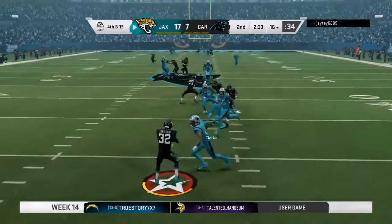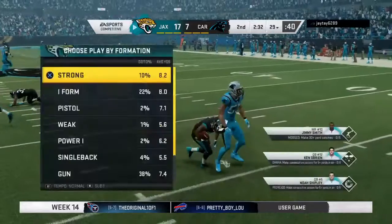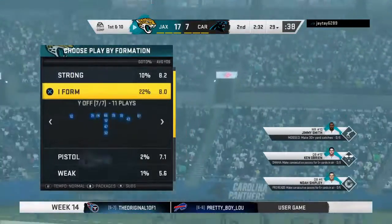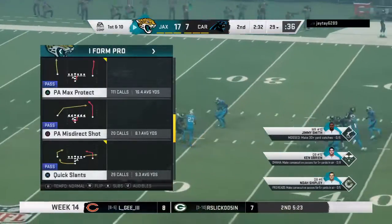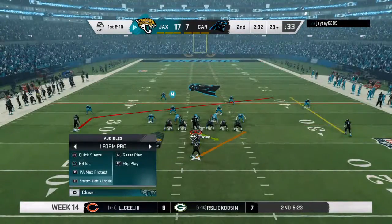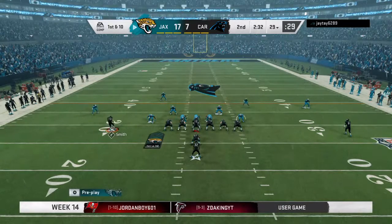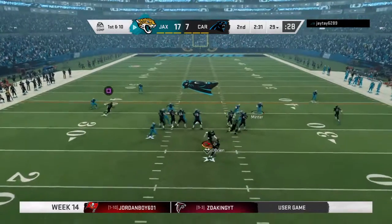Taken in at the 22. They'll call that a 61-yard punt. He got all of that one. And the Jaguars go on offense, first down and 10. Jaguars come to the line to start their next drive. And thus far, the weather has not slowed this offense down one bit. They've looked good so far in the first half.